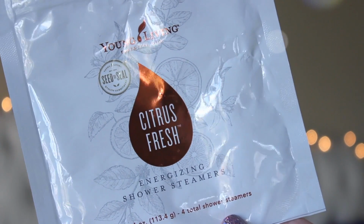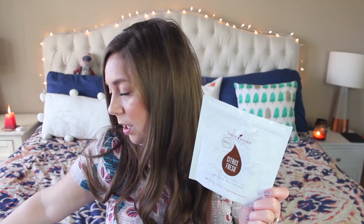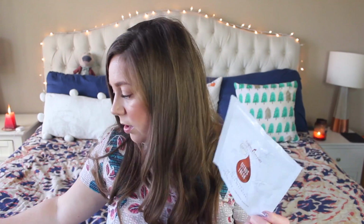Now I have some body care stuff. Well, we'll start with this. These were Young Living Citrus Fresh Energizing Shower Steamers. So it's that same scent that I'm literally obsessed with. But they were like shower bombs, if you will, but not the same as Lush shower bombs because those are more of a cleanser type thing. But these were little tabs that you would set in the corner of your shower where the hot water was hitting it, and it was supposed to release steam and scent and all that. I didn't find these entirely effective.